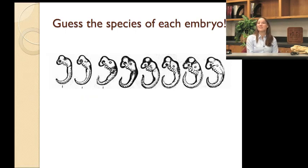And here's just a fun little game that I wanted to show you. Each one of those pictures is a different species. It's an embryo of a different species. So one of them might be a salamander, one of them might be a human or a dog. And I just wanted each of y'all to take a moment and guess if you could figure out which one is which.